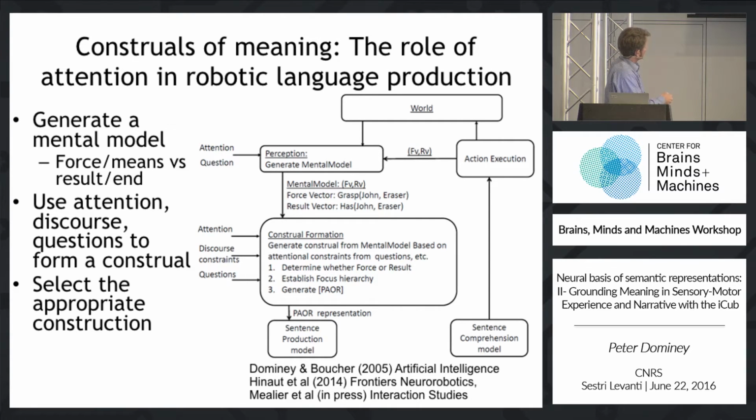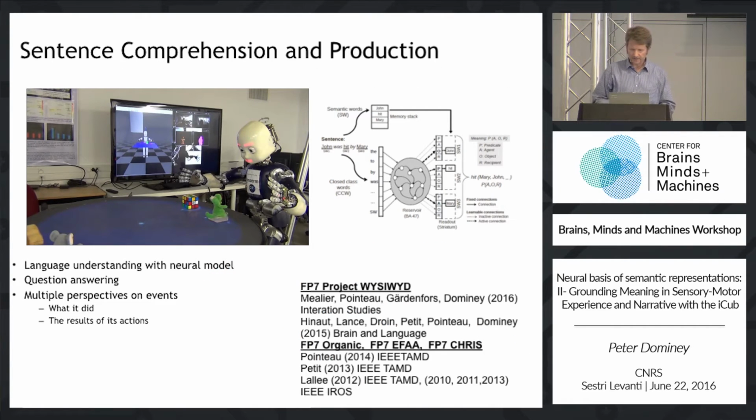It will execute the action. That action can be construed in terms of a force or a result. And then we can ask the robot a question which will determine whether you're interested in the force component or the result component. And then the robot will generate a meaning. And then that meaning will go to the sentence production model, and the robot will answer the question. And so here you're going to see an example of that.